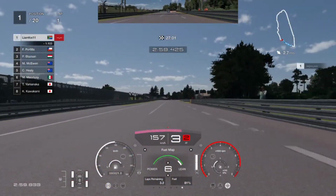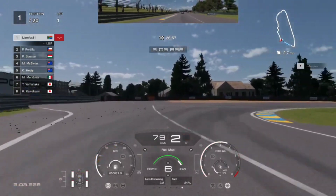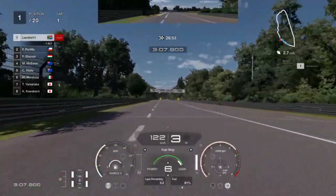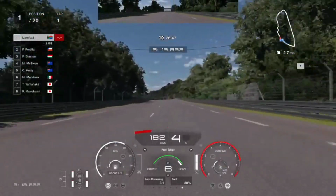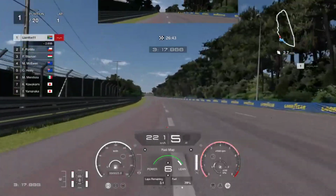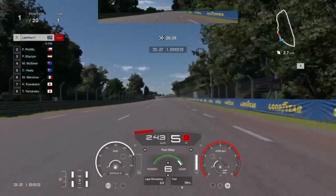Also, another key feature about the Alfa: unlike other cars with big V8s, V10s, V12s that absolutely guzzle fuel, the Alfa Romeo is actually quite good when it comes to fuel economy. You will be able to do 3 laps before you need to head into the pits to refuel.